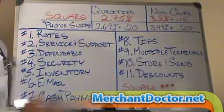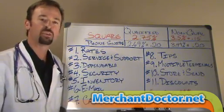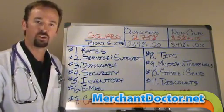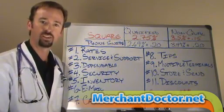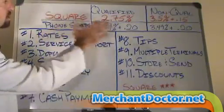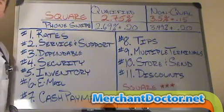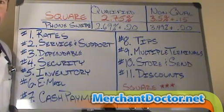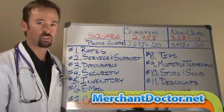Now, number one, rates. In addition to that rate there, the PhoneSwipe also offers a high volume rate plan. In other words, you're not stuck paying those rates if you're a merchant that does higher volume. You can actually get a true interchange plus pricing structure and still utilize the mobile technology of PhoneSwipe. Now with Square, no matter how much you do a month, you are stuck with their pricing program. Number two, service and support. The PhoneSwipe offers 24/7, no hold time service and support. If you have any issues or questions, you have a live person to talk to. Now with Square, you're stuck with either email or Twitter.